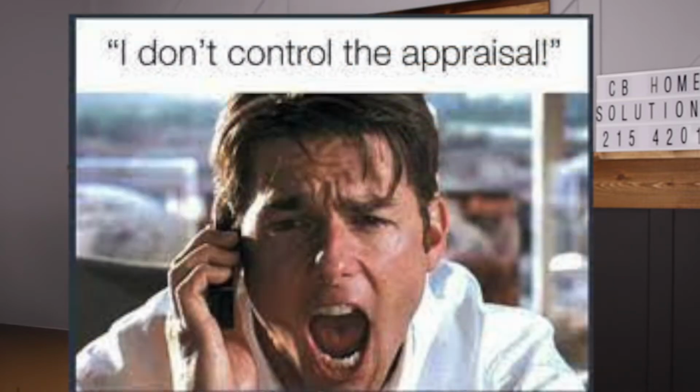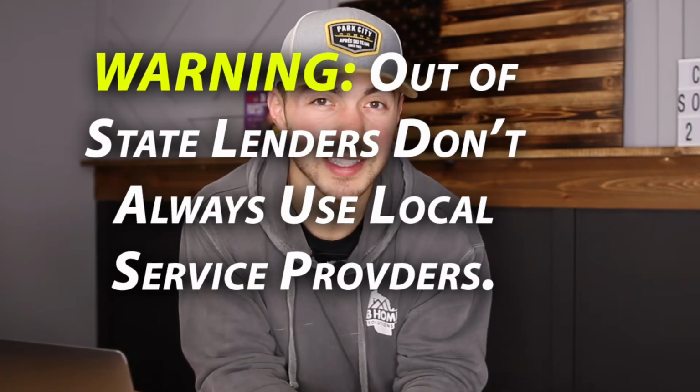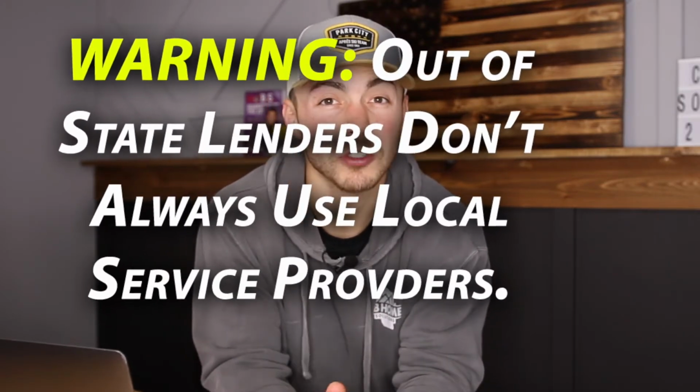They're going to hire service providers or vendors who are not local. They don't know the local marketplace as well as you or I might, and it'll lead into problems down the road. So that's my only warning against out-of-state lenders, and why you should focus on trying to find hard money lenders in your specific state or even your cities that you conduct business in.